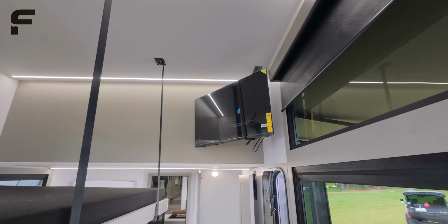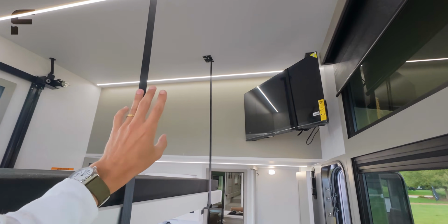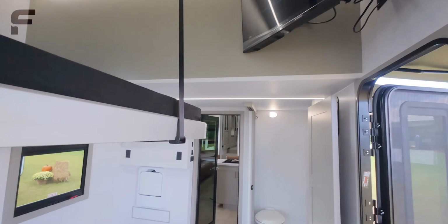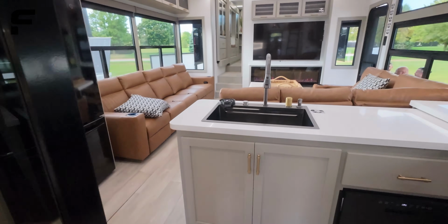So you have the TV there, and keep in mind again, the loft is in the living space of this fifth wheel RV, so no access to the loft from here, but you do have the loft on the other side of that wall. And then that is pretty much everything on the inside of this fifth wheel RV.